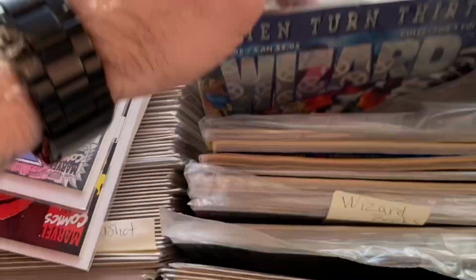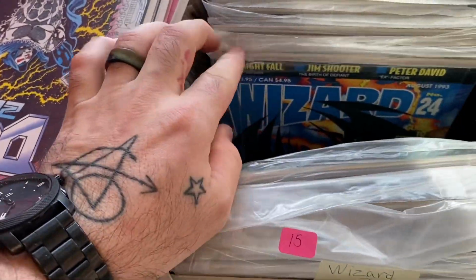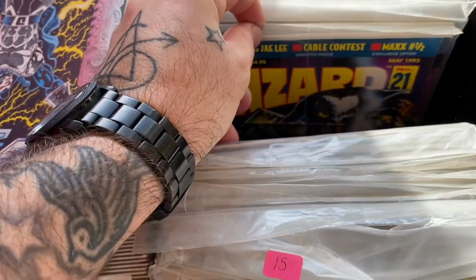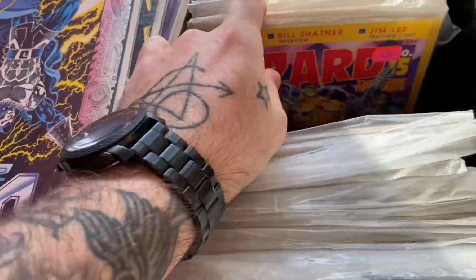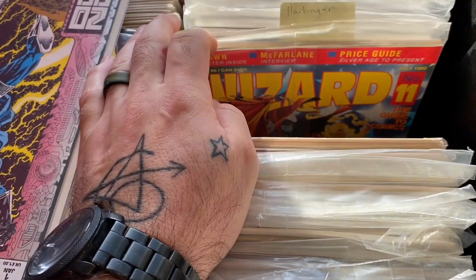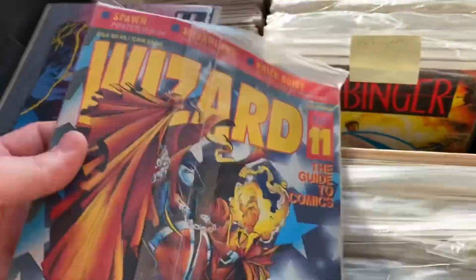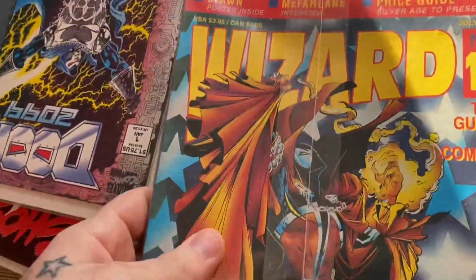Coming up, I thought that was #50, but it's not. So I flipped through looking for #1, and there's a Bishop one coming up, somewhere. And there's Flash, there's Bishop right there. And there's the Spawn one, that's #11. That's a pretty cool book, but I didn't pick it up for $15. Probably should have, not really sure.